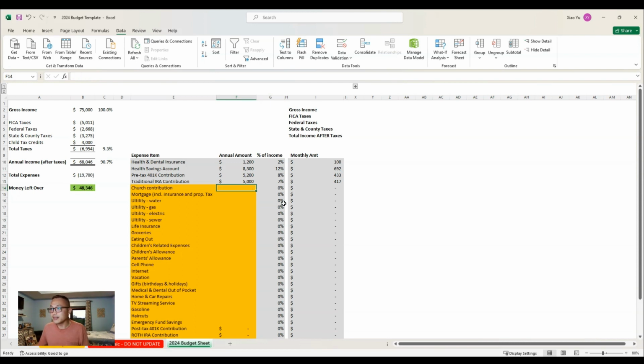I want to start with this. Notice that the first four line items are already populated for you. It's because these are amounts that you had already indicated in the input form in the first tab. You indicated that your health and dental expense for the year was $1,200. So that's your first line item. Second line item was your HSA. You said you were going to contribute $8,300 through your employer. The pre-tax 401k contribution, in this example, they were going to contribute $5,200. And traditional IRA contribution, they want to contribute 5,000.